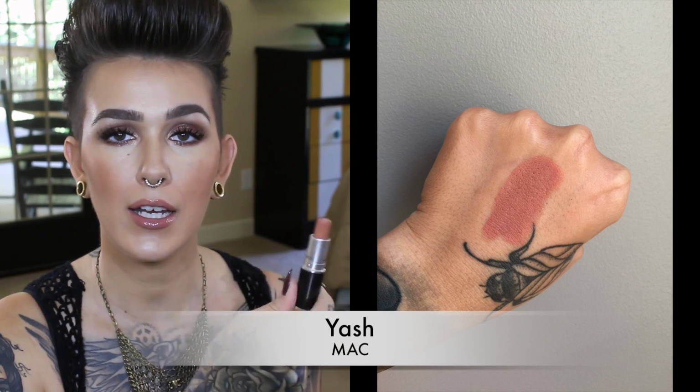My absolute favorite lipstick for the month has been Yash. This is by MAC. It is a Pro color, so you cannot get it in your partner stores, but you can absolutely get it online, and I feel like you can probably get it at the Pro stores. This is the perfect nude for my skin tone. I have been loving this, and it's super easy too. I'll pop this on, I'll pop a gloss on top if I want a little bit of a shine, which apparently I have been into lately.